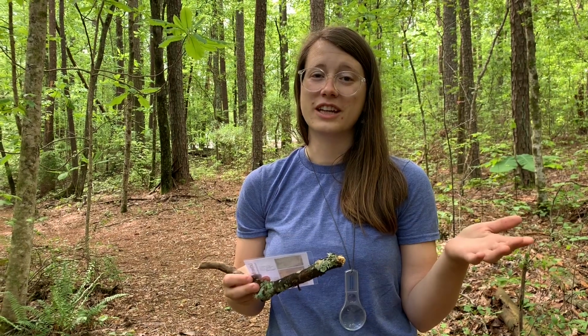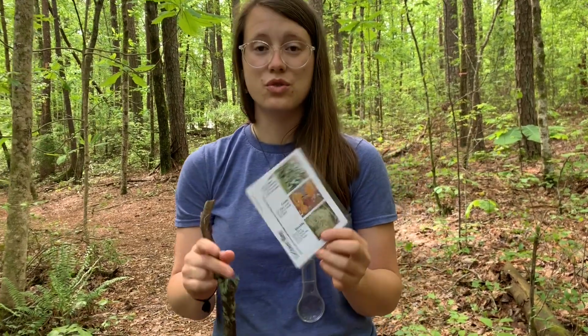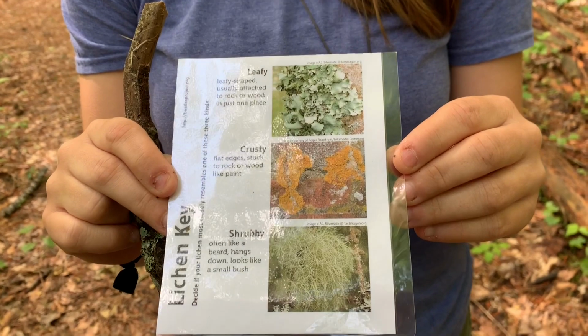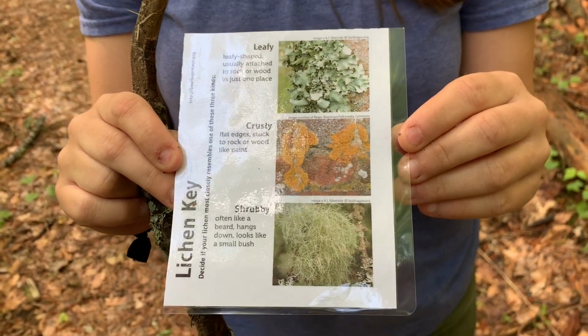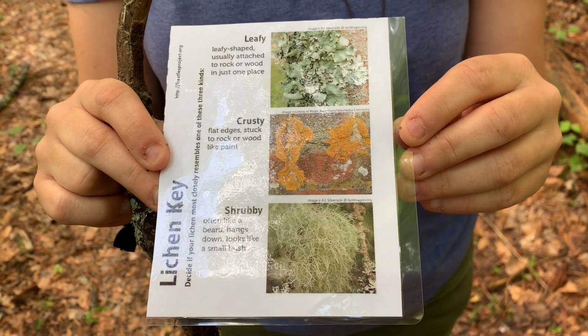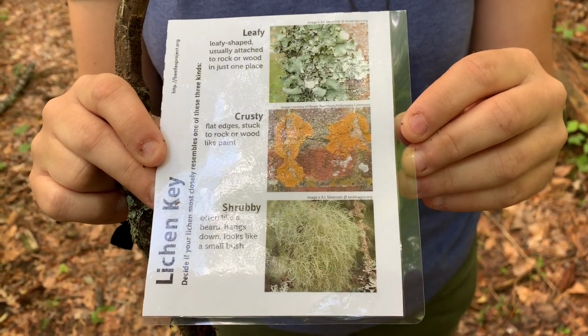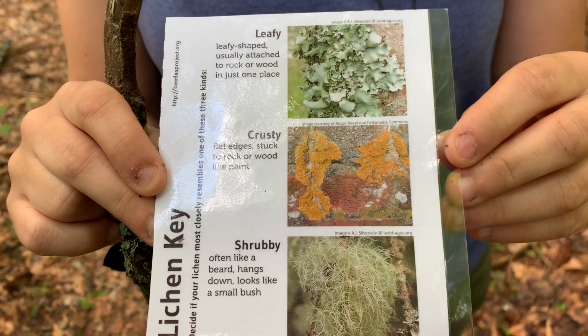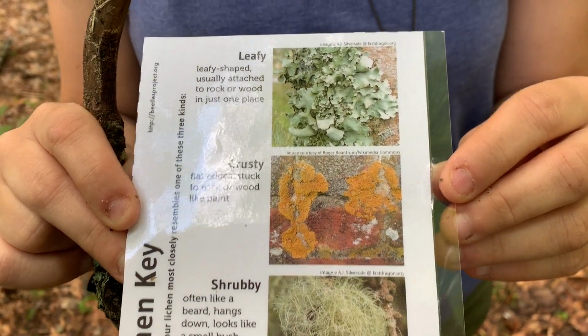And I really encourage you to go out at home in your neighborhoods and try and find some. I actually have a little tool here. You may be able to screenshot this image, but this is just a little key to the 3 types of lichen: the leafy, the crusty, and the shrubby. So you can take a picture of this from the video, or just write down the different types and try and find them in your backyard.